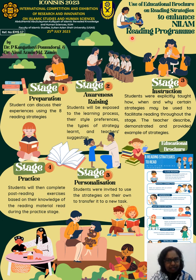I would like to present a poster based on a study conducted on the use of an educational brochure on reading strategies to enhance the Nilam reading program. This poster will describe the research idea, and I will explain the research method and findings of the study.